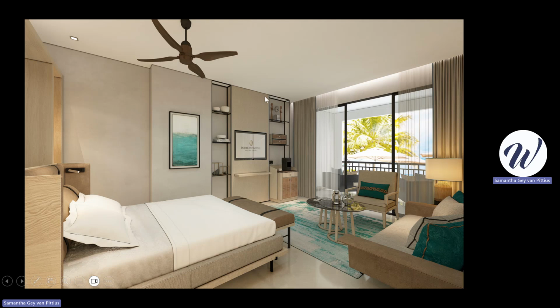Then this is a picture of how the room looks inside. You can see the beautiful interior as well. It's got a blend of that nice contemporary elegance, also with modern comfort, right? When you go out, you can see the beautiful view of the ocean. In the past they used to have that dark interior. Now they changed it to bring out the light, natural colors.